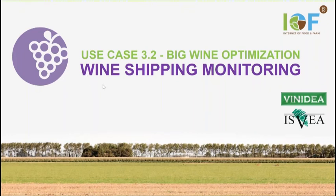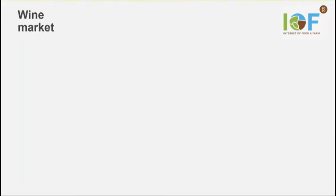Part of the use case 3.2, big wine optimization, has been devoted to developing a new system for wine shipping monitoring. This part of the activity has been carried out in Italy by Vinidea and Isdea, two partners of the Internet of Food and Farm, starting from a consideration on the wine market.